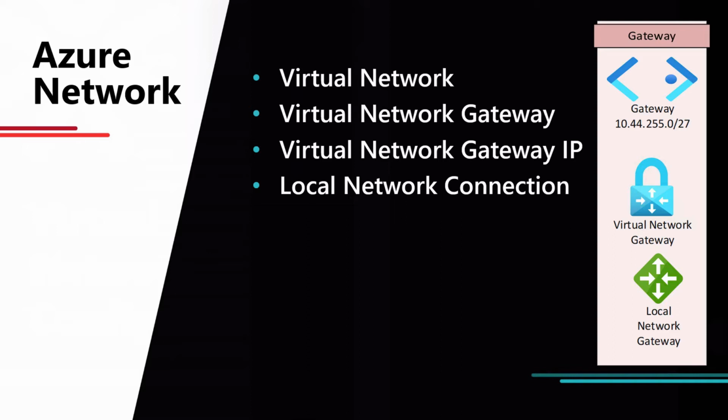The Virtual Network Gateway now is a tool that's going to be required to allow you to let traffic inside of your virtual network. The Virtual Network Gateway IP, this is going to be the static IP that Azure is going to give you so you can utilize it with other networks to tell it where the traffic should go if it needs to get into your Azure Virtual Network. Last here, we have the local network connection. And this is establishing the connection from that IP address inside of your virtual network gateway to the local IP address of the gateway inside of your local network.